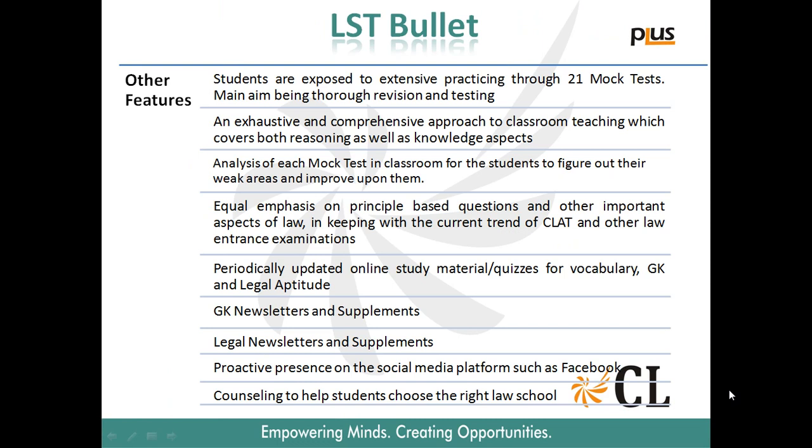Then a few other features. The most important feature of this program is that students get extensive practice through 21 mock tests, and the other thing which makes this product different from the others is that there is an exhaustive analysis of each mock test in the classroom, so that the students can analyze their strong and weak areas, they can improve upon them, and they can formulate strategies of how to tackle these areas. So there is a very deep analysis of each of these mock tests.